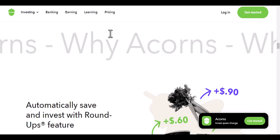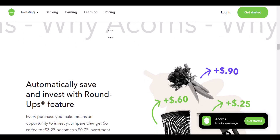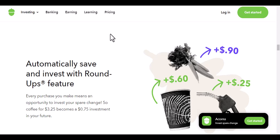You're not happy with Acorns. Maybe you're not happy with the performance of your Acorns portfolio, or maybe you're just looking for a different investment platform.